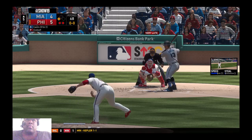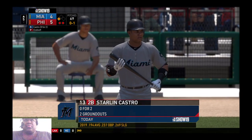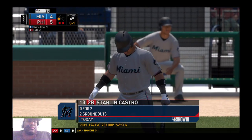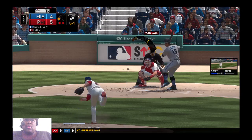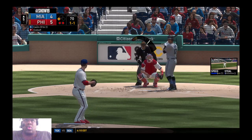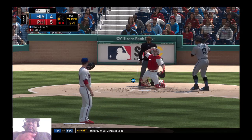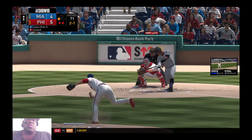Into the box now, Starlin Castro, as he will take a fastball in there at the knees for strike 1. Man, a fastball just misses. It's 1-1. Don't make your manager be the bad guy in this situation. I know you struggled a little bit right here. You got to find a way to get through this 5th inning and qualify for that win.